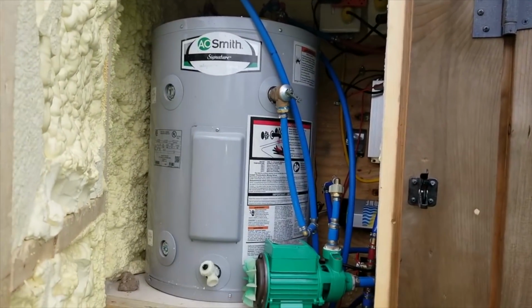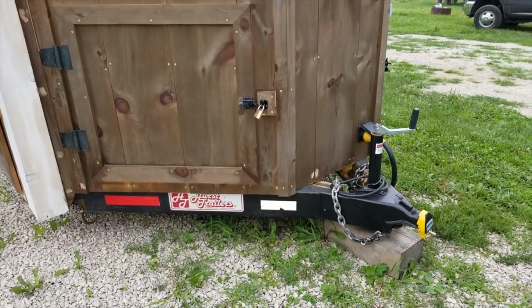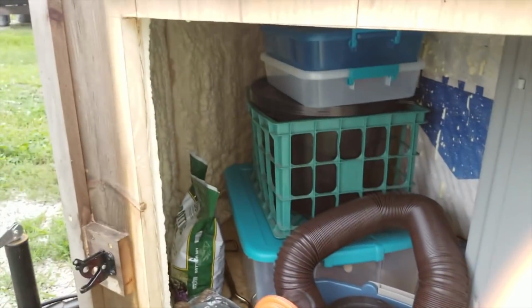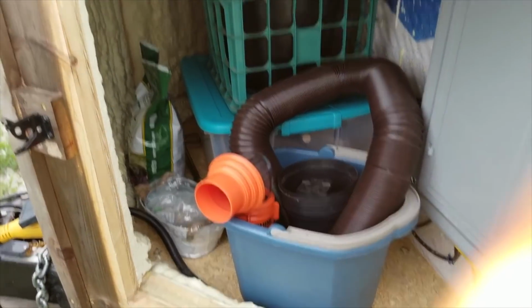So let's go take a look at the other side. Now we're on the other side, and this is by the hitch. There's my breaker box. So that's where the builders put that. And then I have some bins in there, some big stuff, hoses, and some garden stuff that I can't fit in the house.